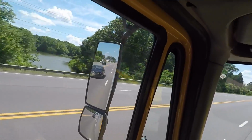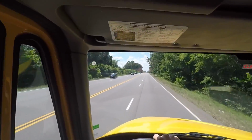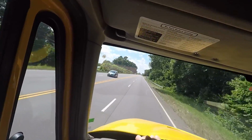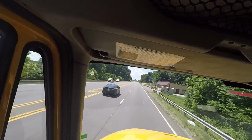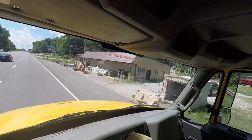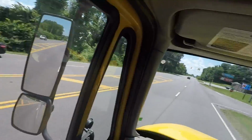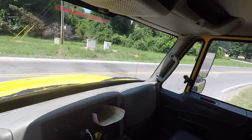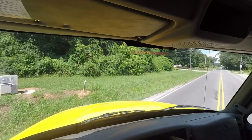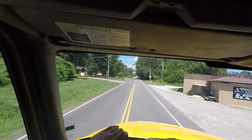Here, cutting along. See if I can make this turn since nobody's here. Looks like I'm going to be able to just barely get into here. All right.